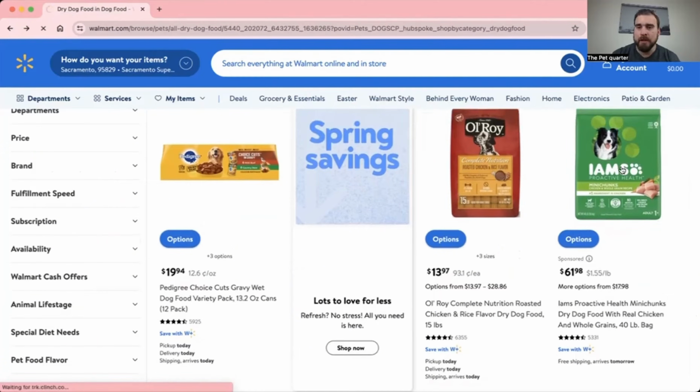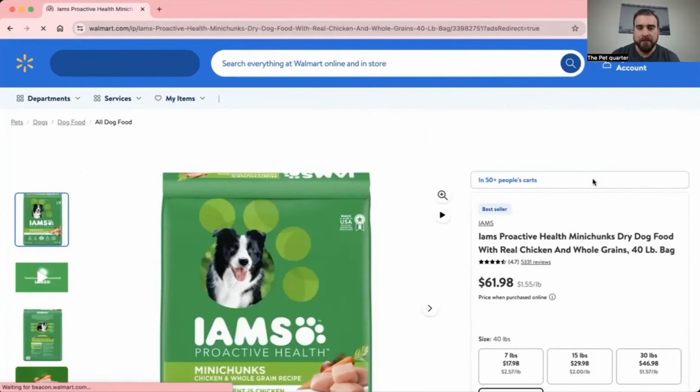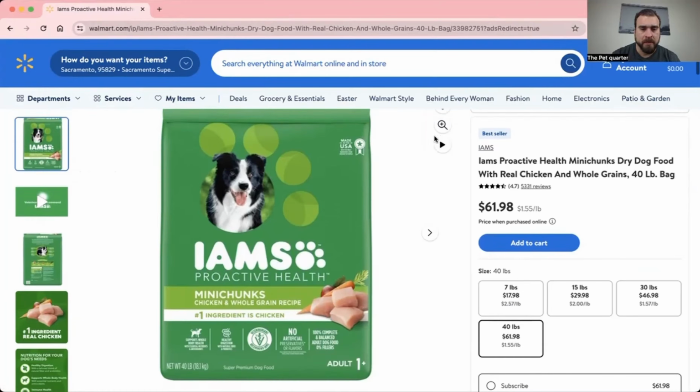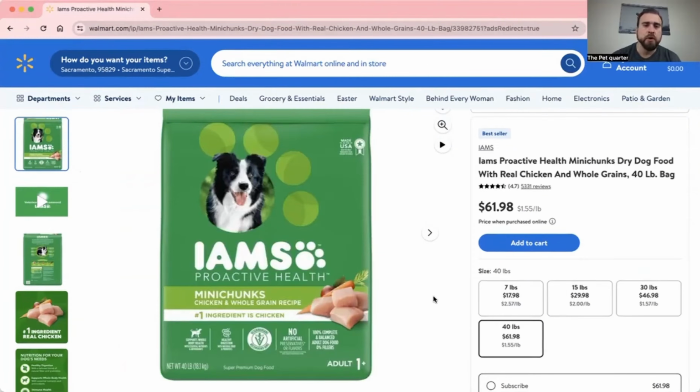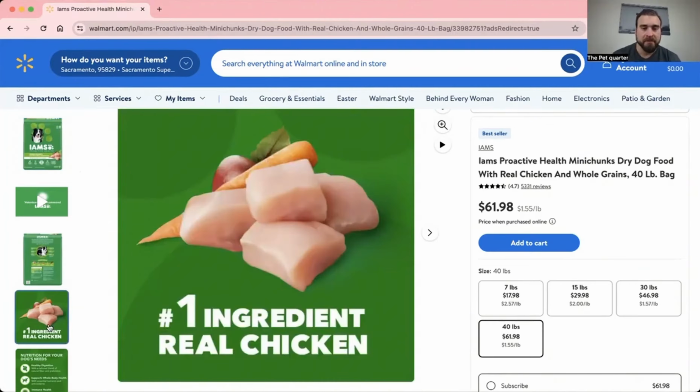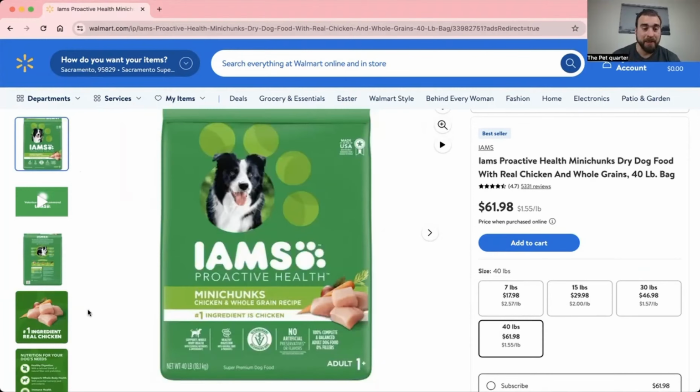IAMS, how topical. IAMS, very popular food. If you look at one particular brand, all the different foods they make will be similar. They won't be identical, but they'll be similar. So be wary of that. The first ingredient is real chicken, and that is good.